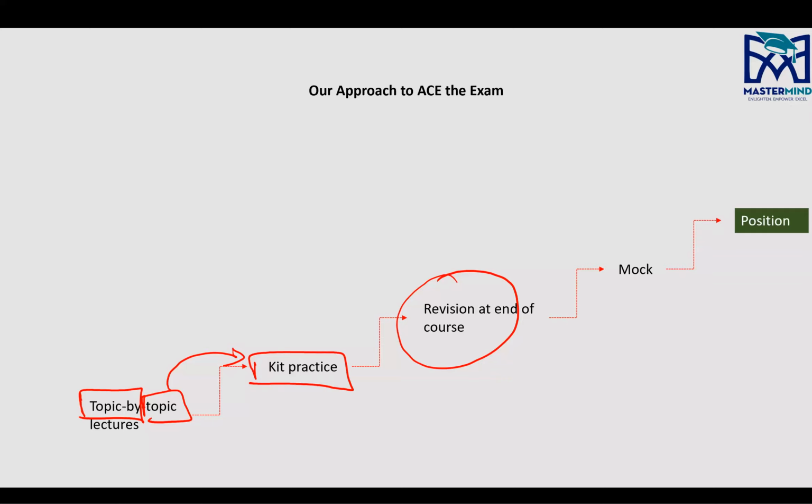There's no minimum or maximum, because right now I'm not taking a private tuition, so I cannot tell you a minimum or maximum. It's different for everyone. All right.